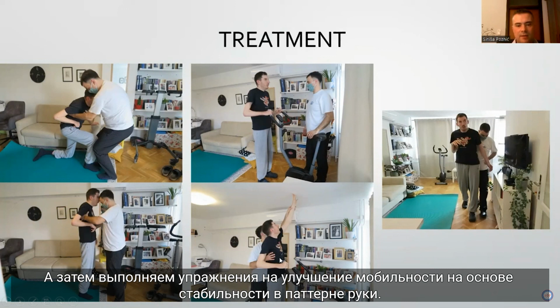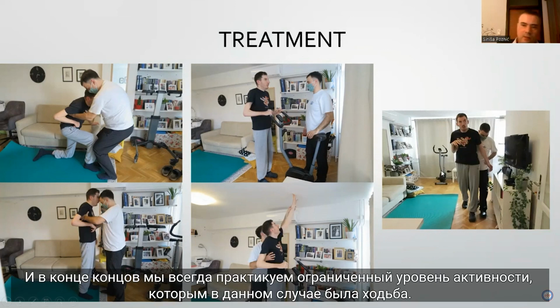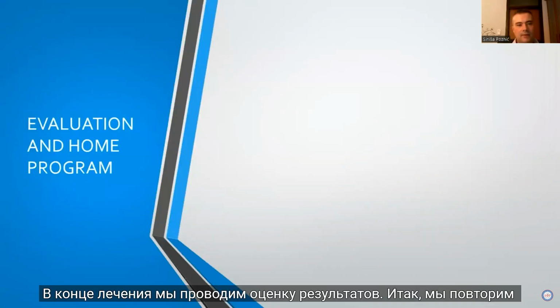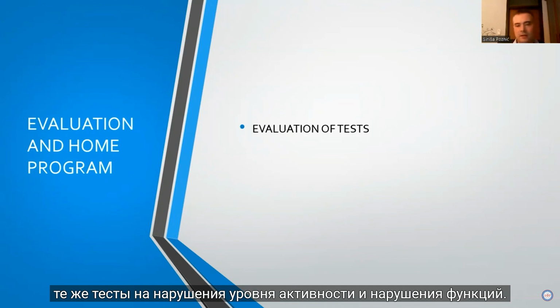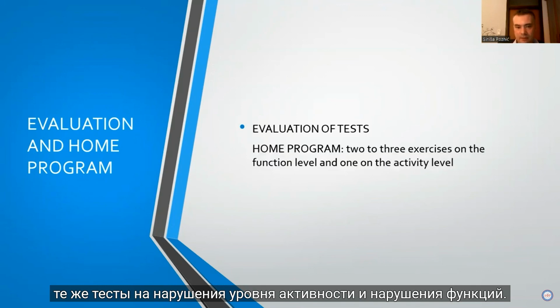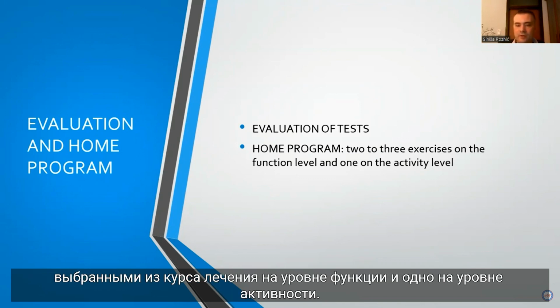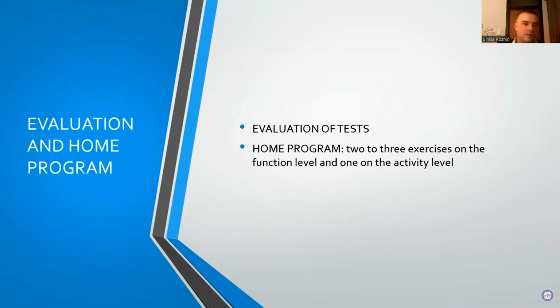Then standing position, stabilization, and then doing some mobility on top of stability with the arm pedal. And at the end, in PNF, we always practice the activity level, which was in this case walking. At the end of the treatment, we do evaluation of tests, so we repeat the same tests on the activity level and function impairment level. And then at the end, we give a home program of 2 to 3 exercises from the treatment on the functional level, and 1 exercise on the activity level.